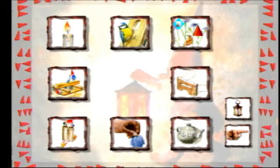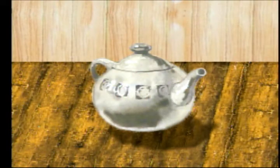Which of these objects belong together? No, that's not right. Choose the second one again. No, it's this one. The gnome bakes all his pots, vases and plates himself from clay.